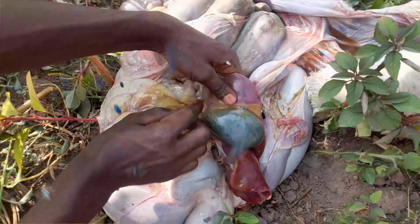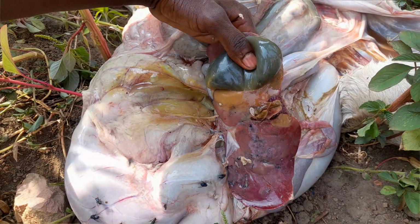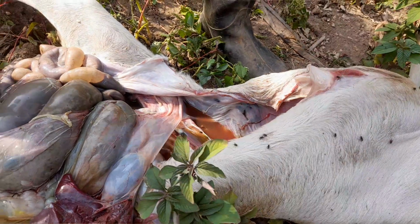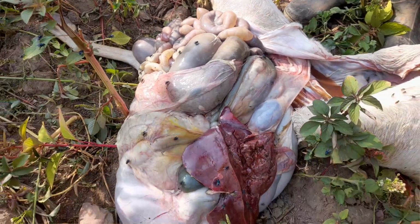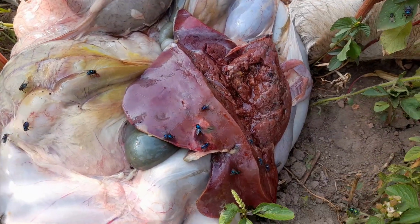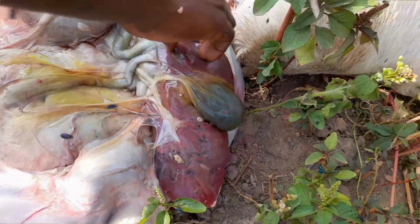So in the video you are seeing, we are doing a postmortem. As you can see, this is the goat that passed on. That's the water in the rib area. Is it the cartilage? No, it's not the cartilage. It's the rib area, of course, but there is a name the vets call it.